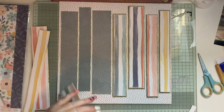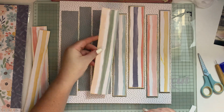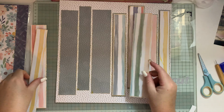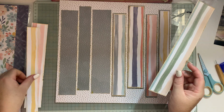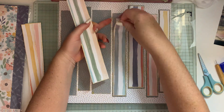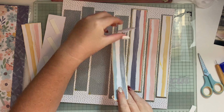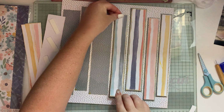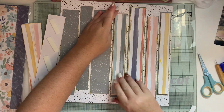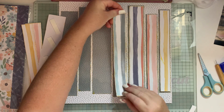Now, have I done these? I think that's supposed to go there. So what have I done? I've cut them wrong. Oh, okay, I know what I've done. Simple, but this goes this way. There we go. Oh, I do have to lift that back up because, again, I eyeballed wrong, didn't I?